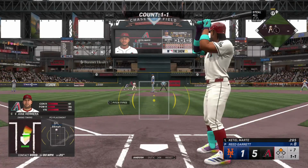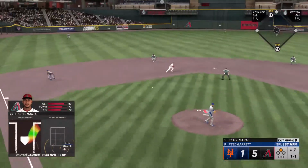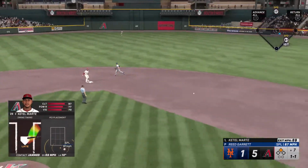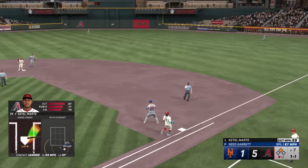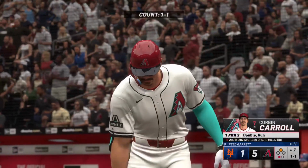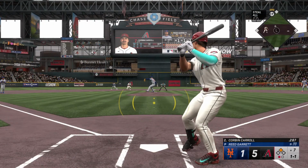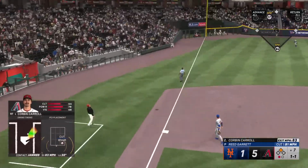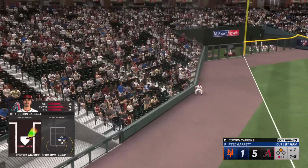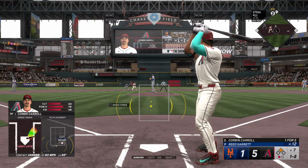Runner in scoring position, no outs. Now up next for Arizona, Ketel Marte. That one the other way. Lindor on to first. They get the out on Marte. So digging in, Corbin Carroll. The 1-1 is fouled off. One out and a runner at second here in the bottom of the 7th.